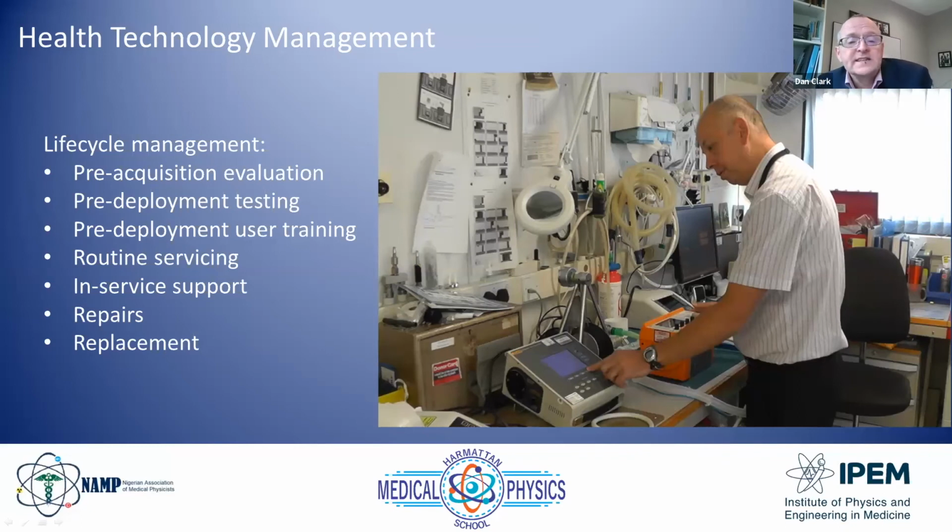Eventually, at some point in its life, that equipment will need to be replaced, either because it's broken and it can't be repaired, it's gone beyond what can be repaired, or possibly because new equipment, more modern equipment has come onto the market and the clinical team wants to change the equipment that they're going to use. And again, clinical engineers in healthcare play an important role here in that decision, both deciding whether that equipment can be kept working safely, or whether we need to evaluate new equipment to replace it.